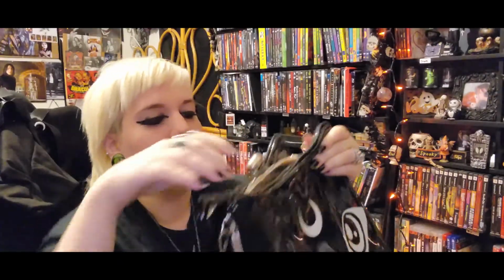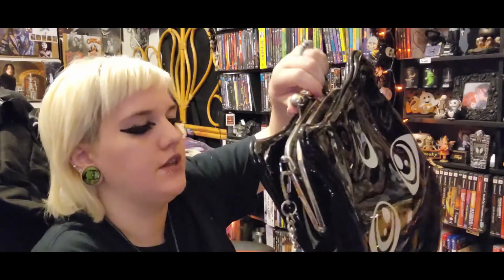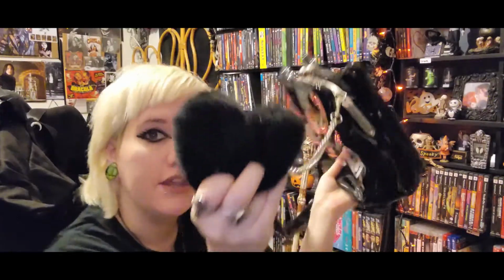I think I've only used this once, and I was having a problem with the clasp, so my fiance did something to fix it to make it shut because it wasn't wanting to shut. I have this fuzzy black heart chain that I put to it. I believe that these are from Dollar General because they would carry these.